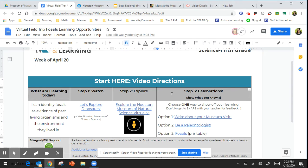And this is where you're going to celebrate all that you have learned. There are 3 different options on here. You only need to do one of the options. You do not have to do all 3. If you want to do more than one, you are more than welcome to, but we just ask for one to be shared with us to give you feedback.